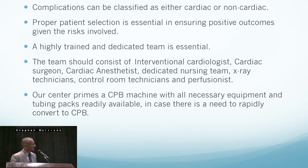So complications can be classified as either cardiac or non-cardiac. Okay, so proper patient selection is essential in ensuring positive outcomes given the risks involved. A highly trained and dedicated team, as I mentioned, is essential. The team should consist of interventional cardiologist, cardiac surgeon, cardiac anesthetist, dedicated nursing team, X-ray technicians, control room technicians, and perfusionists. I know other centers have a different configuration, but this is what we use at our institution. Our center primes a bypass machine with all necessary equipment and tubing packs readily available in case there's a need to rapidly convert to bypass.